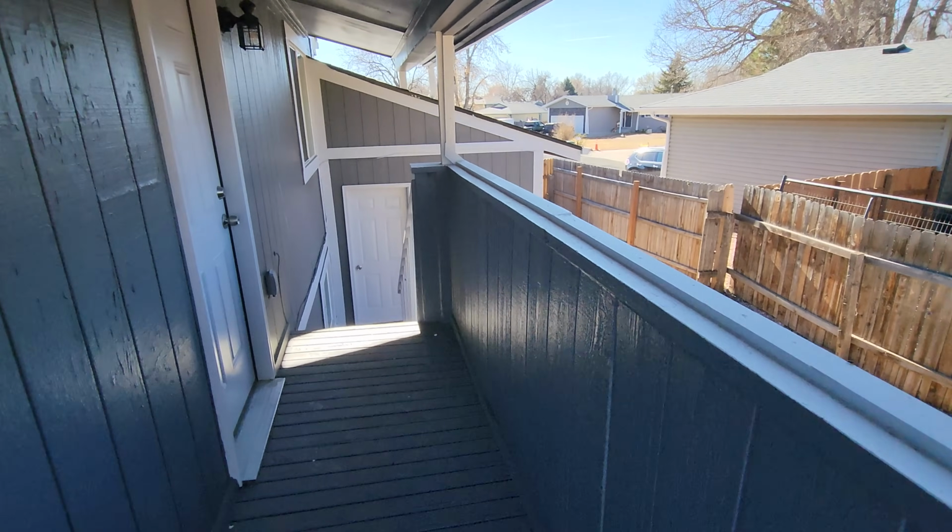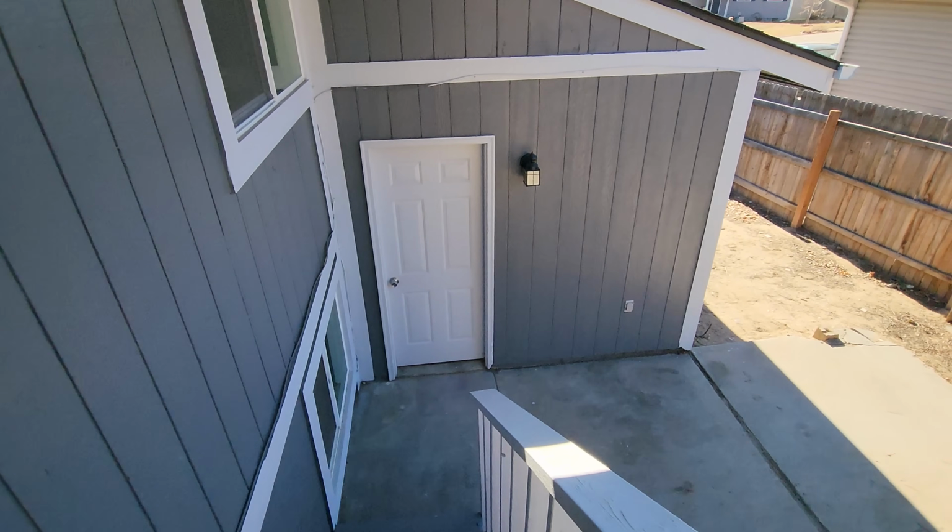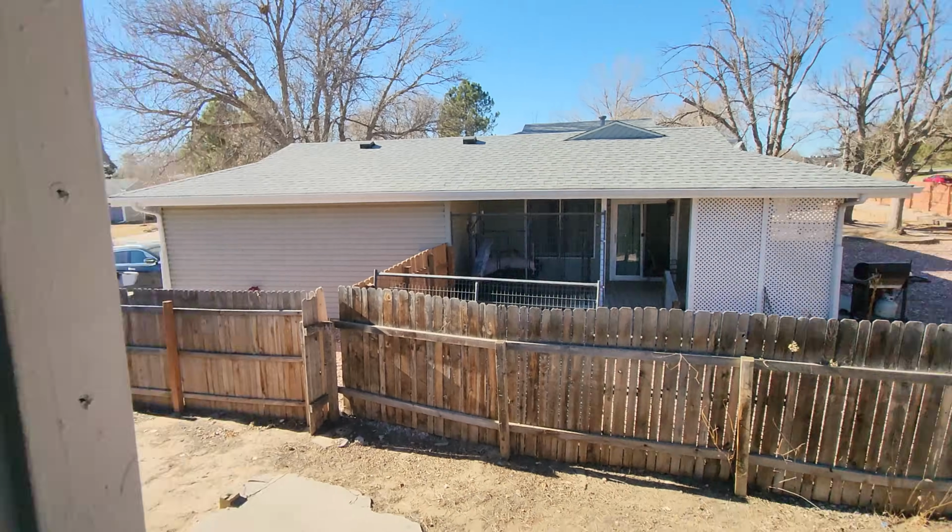So that's nice. We actually had someone break into our garage recently. Again, I had cameras up here before, but no one had broken in recently, so that's good.